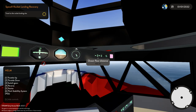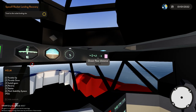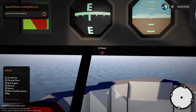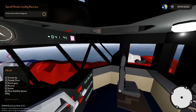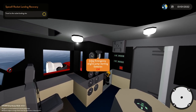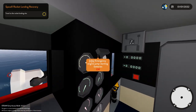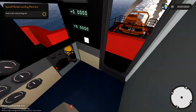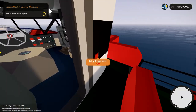So ocean floor distance. If I turn that on, what happens? I guess nothing happens unless I'm going to be starting to crash. But we're not going to crash, so that's okay. I guess we can have a little look around. We got emergency engine jump starting batteries. That is a useful tool right there. We've obviously got diving equipment right there as well, which is quite cool.